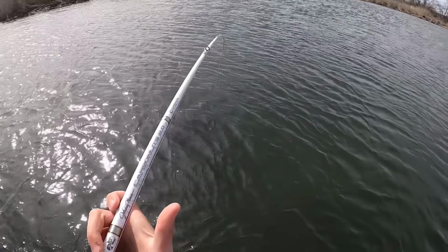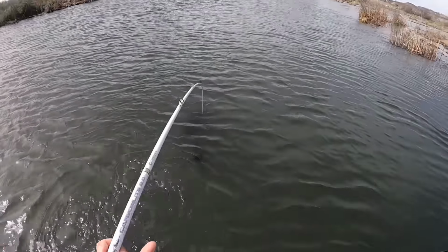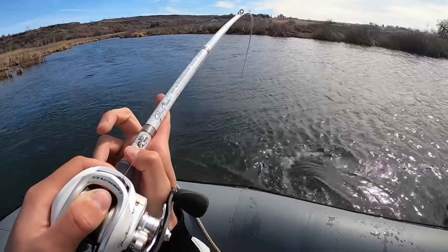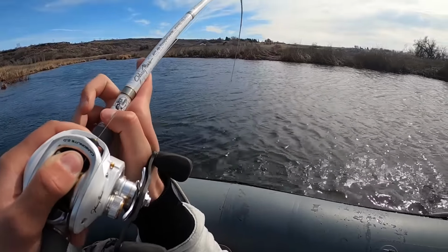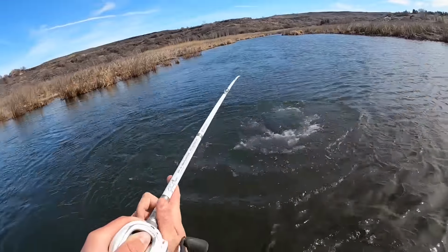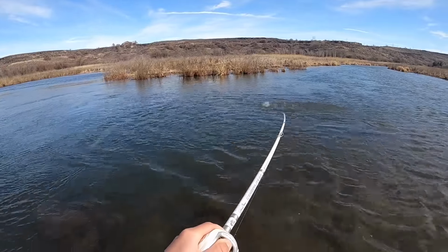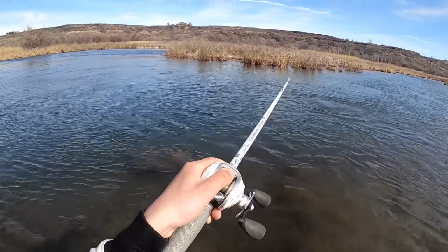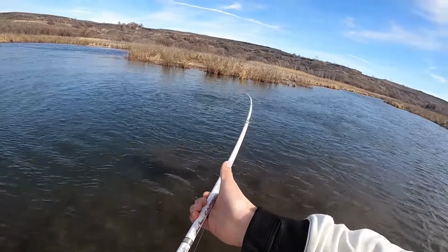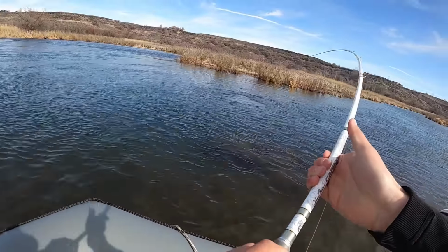Come on up. There she is. Look at that beast. Oh my gosh. I just gotta tire her out, dude. Oh my gosh. Look at this, guys. There she goes. Holy crap, guys. In this little tiny creek, this monster 5-foot sturgeon.